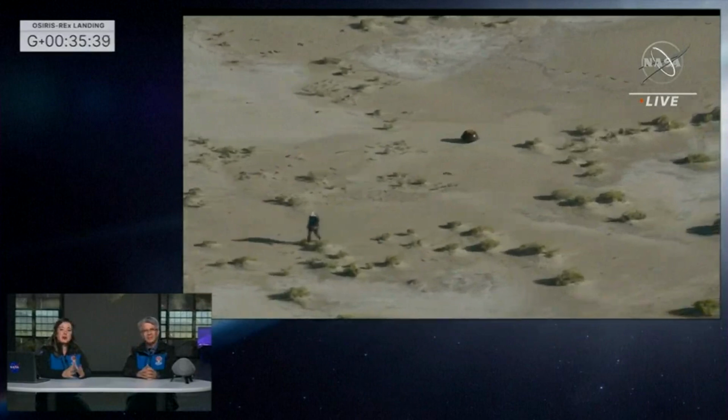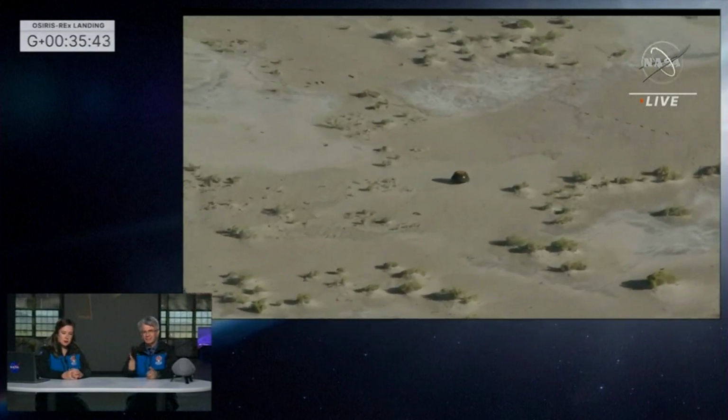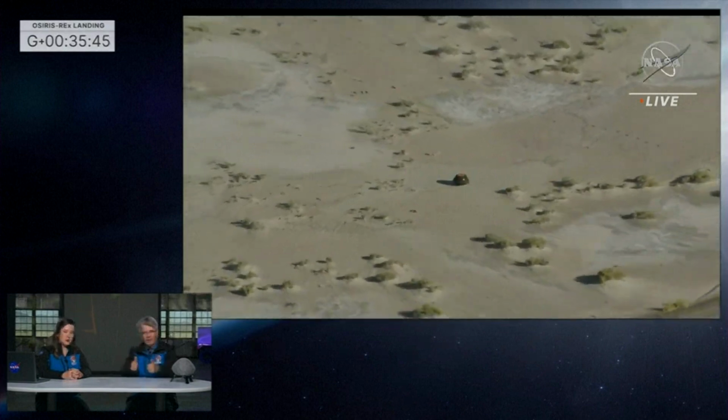So while the capsule was making its way to the ground, mission teams... operations, all event covers are in place. All right. So we're making good progress. We're making progress. All right.